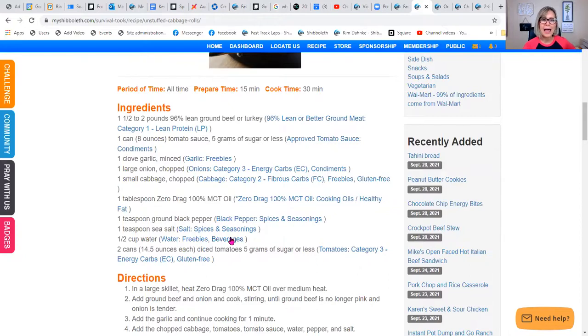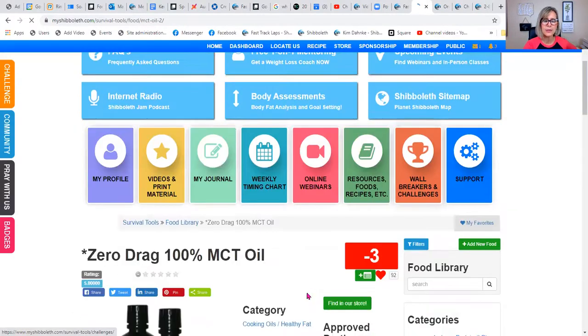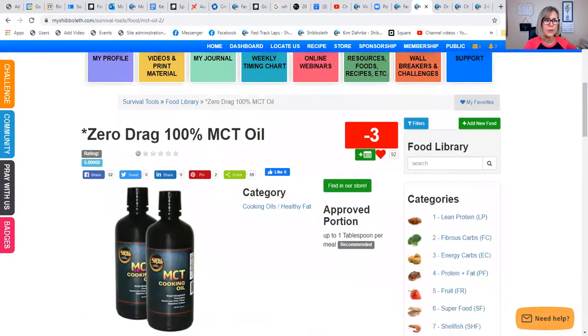Sometimes I look at things and I go, I don't even know what that is. And so in this one, I recognize everything. But let's say that I didn't recognize something. I could come over here and click on this link and it would take me to that. Let's say I don't know what zero drag is, which is the MCT oil. I could go, oh, okay, that's what it kind of looks like. It's in the cooking oils and healthy fat category, up to 1 tablespoon per meal.